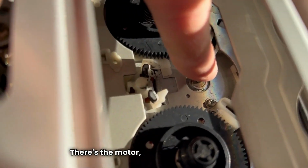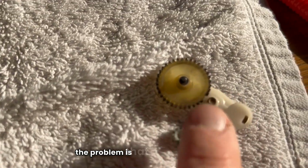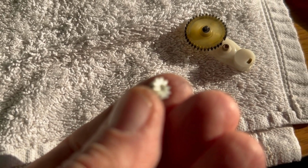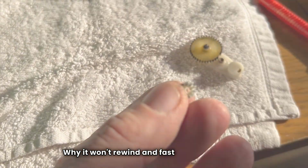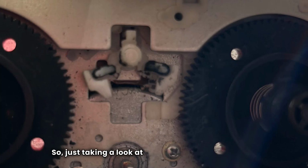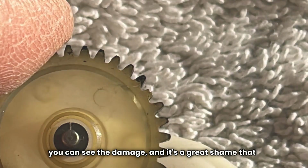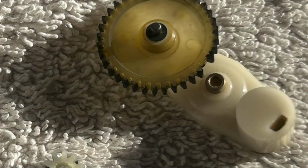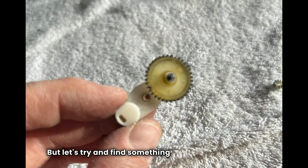Okay, so we found the problem. I've opened the machine. There's the motor. And it has a little rough section around it, and that drives these wheels. But the problem is that this guy is cracked. You see it there? And there's the problem, why it won't rewind and fast forward or work. Just taking a look at this bunch of pictures here, you can see the damage. It's a great shame that these things happen, but they're all doomed to fail. So let's see if we can find a new part for it. Not an easy thing because it's a common failure point, but let's try and find something to solve this problem.